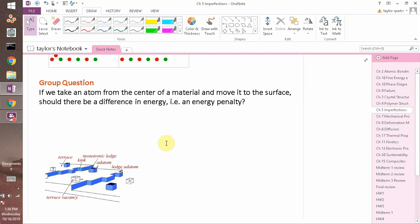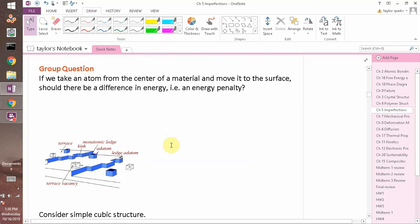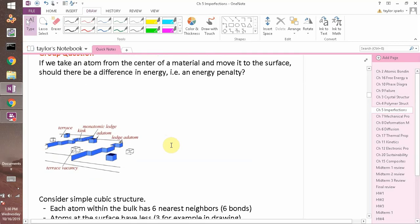Atoms are the exact same way. You can count their bonds and figure out what's the biggest energy penalty. So for example, placing an atom right here in the middle of a surface is the least desirable because it only bonds to the thing below it. Now if I place one right here, it bonds below it and this edge, right? If I put it at the kink in an edge, then it's bonded to 3. If I put it in this spot, it's going to be bonded to 1, 2, 3, 4.